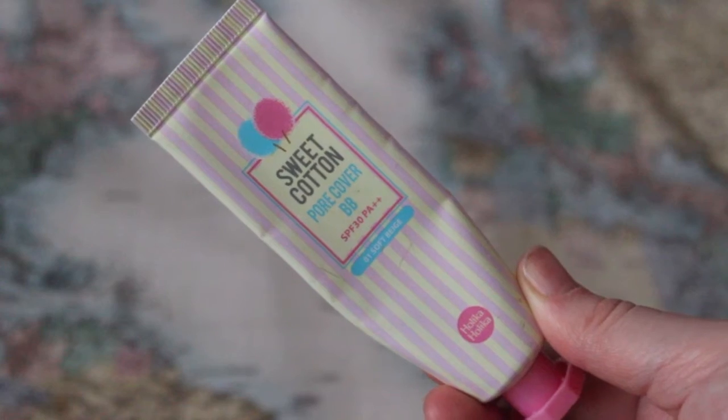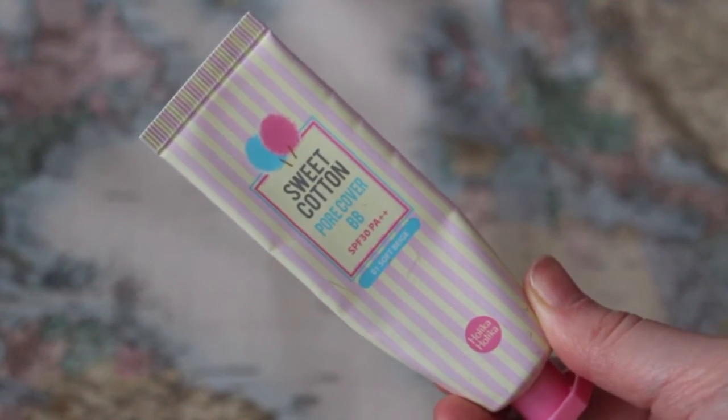And my second base is by a brand called Holika, which is an Asian brand. I bought this off eBay for £4 whole, and it's fantastic. In comparison to this one, it's slightly thicker in texture when you put it on, but it doesn't look any thicker on the skin. If anything, this looks a little bit more matte than this one does. This one looks a little bit more dewy.